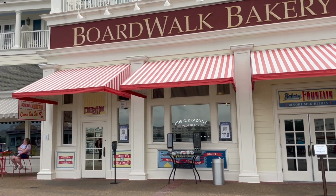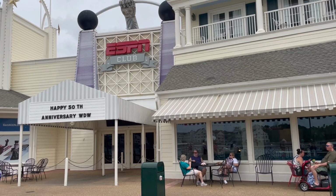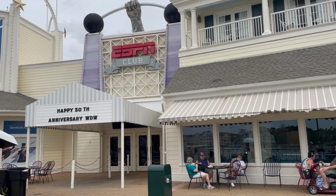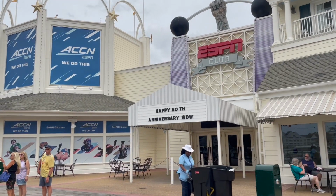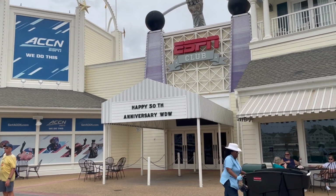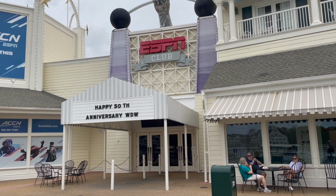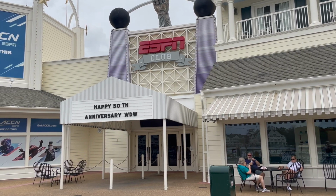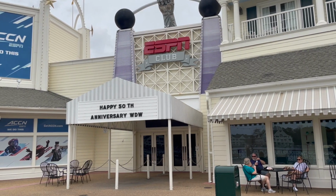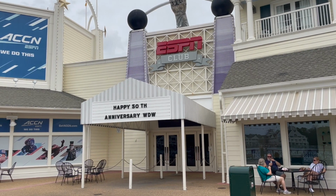But really nice. Last up on the list is the ESPN Club. This is going to be a sports bar. They're going to have tons of televisions where you can watch all of your sports, and when you use the bathroom, they actually have televisions inside each and every individual stall, so you don't miss the game. Very cool. Now, this is going to give you that Buffalo Wild Wings or Fridays kind of feel. That's the price range and the type of service you'll get from here. But if you're a sports fan, this might be for you.